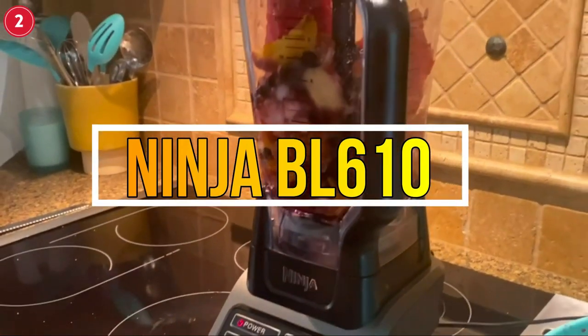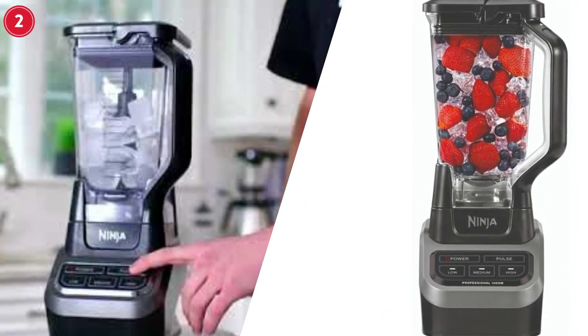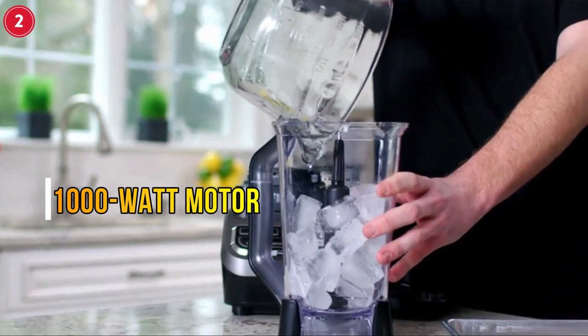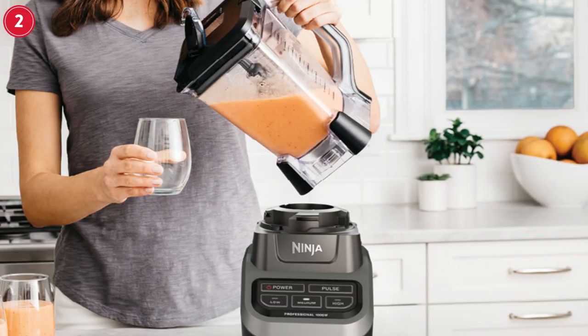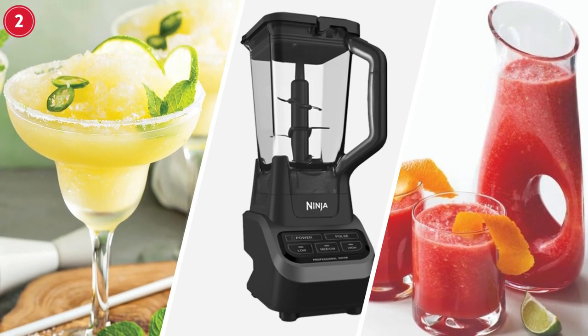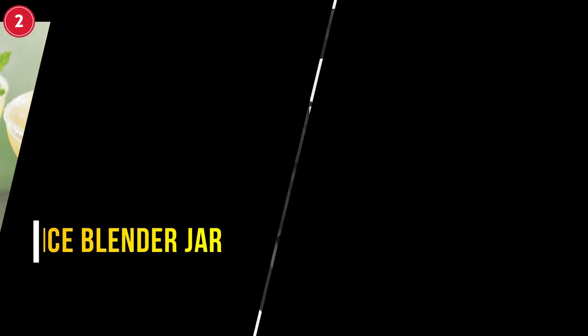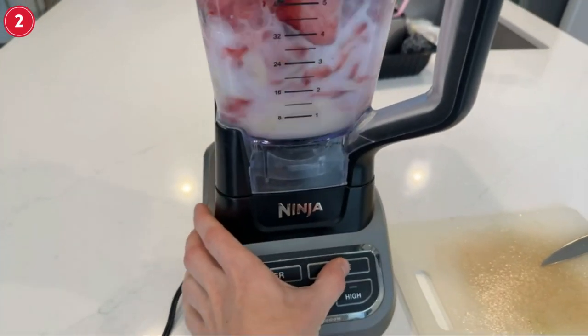Next up, the Ninja BL610 Professional Blender is our pick for crushing ice and blending. It boasts a formidable 1,000-watt motor, rendering it a powerhouse for ice crushing and ingredient pulverization, thanks to Ninja's total crushing technology. With a capacious 72-fluid-ounce blender jar, it caters to family-sized beverages and comes complete with a recipe guide offering 25 chef-inspired recipes.